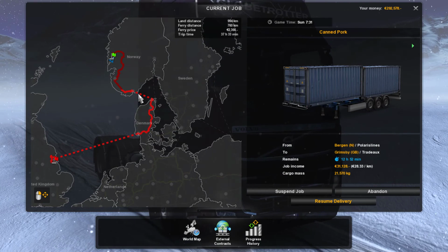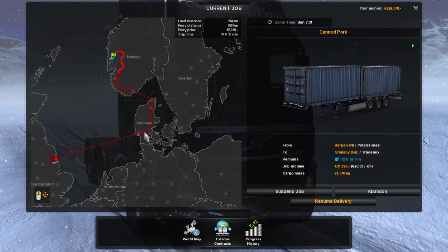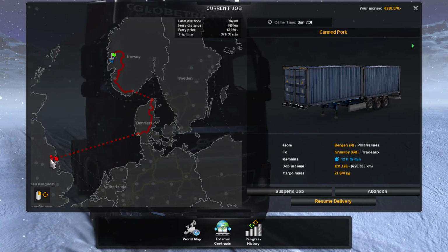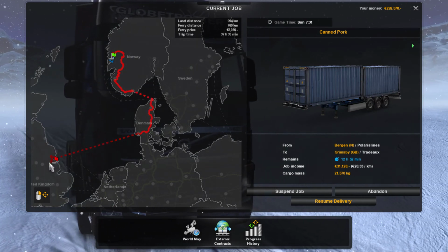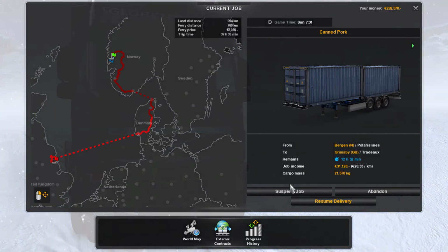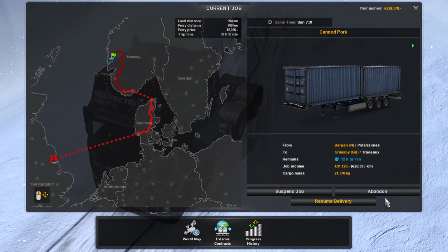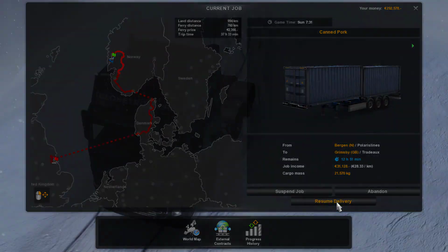We're going to have to stop for fuel somewhere, probably in here somewhere. I don't think we have enough fuel to make it all the way across. I don't know, we might be able to make our delivery on the tank of fuel we have. So let's do that and resume our delivery.